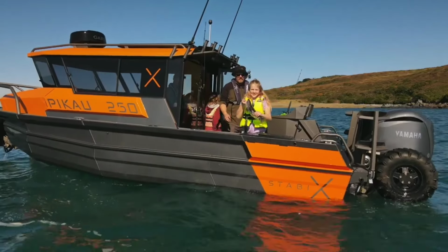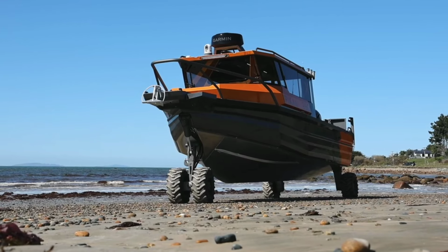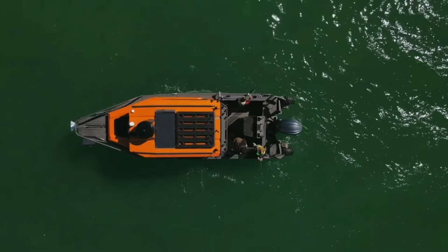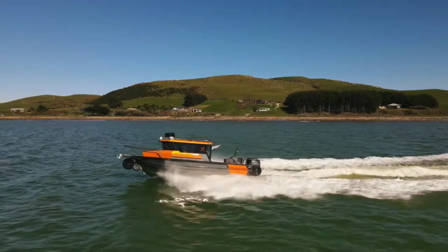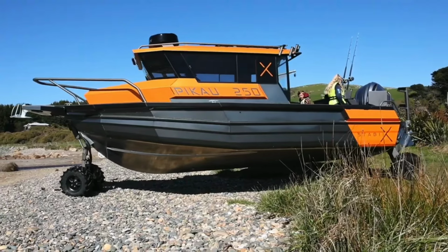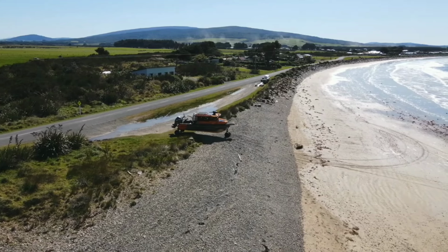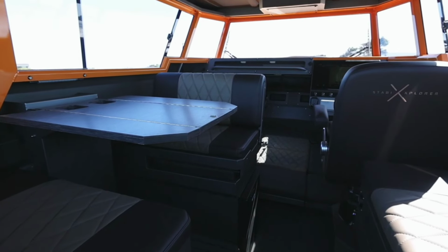The StabiX 250UC can carry up to 12 people or 2,500 pounds of cargo. It is equipped with a variety of features, including a forward-looking infrared, FLIR, camera, a night vision system, and a radar. The StabiX 250UC is a versatile and capable vehicle that is well suited for a variety of missions. It is a valuable asset for any organization that needs a reliable and effective amphibious vehicle.